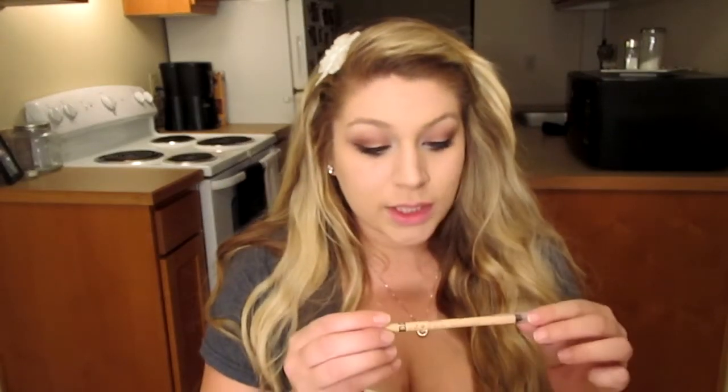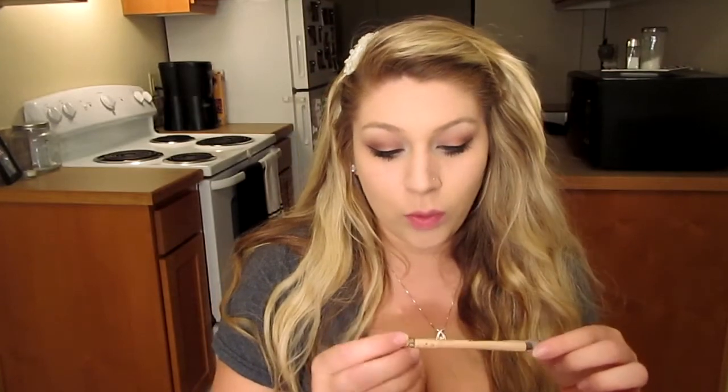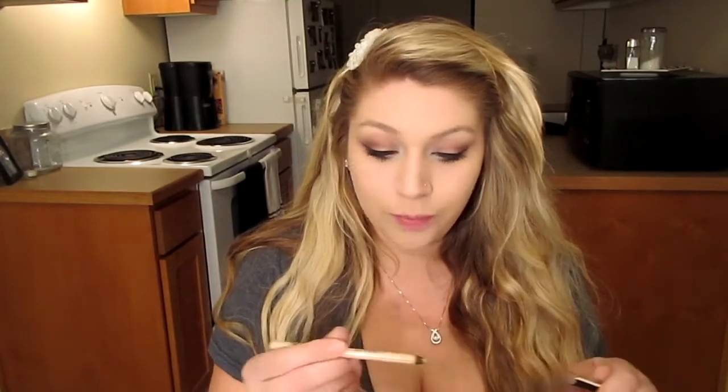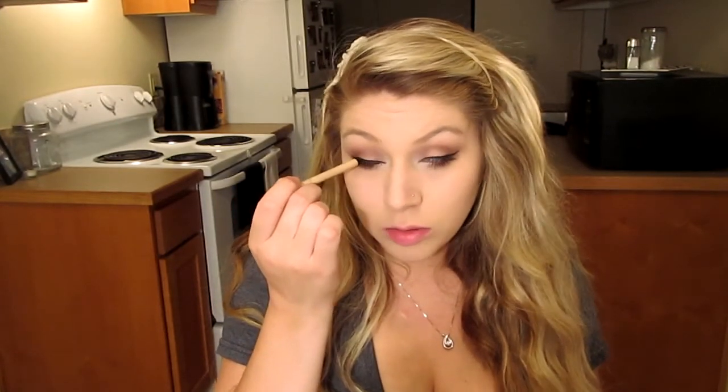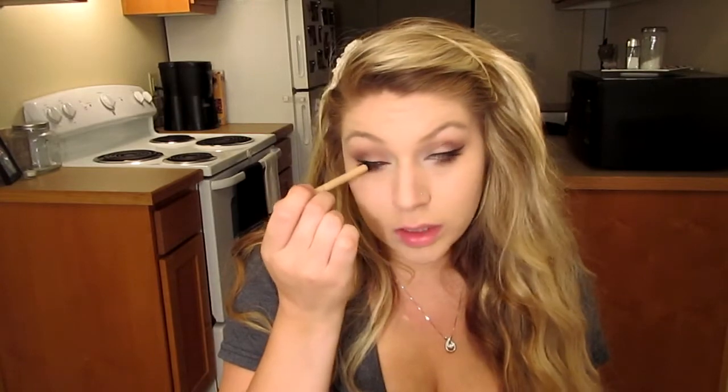Okay, now what I'm going to be doing is taking the Scandalized Waterproof Kohl Liner, and this is in nude. Just got this in my last haul, and I'm not sure about this completely. I've only used it for about a week, and I don't know, guys. Maybe you'll see it. Is it worth the hype video? I don't know. So I'm just going to be lining my waterline with this.